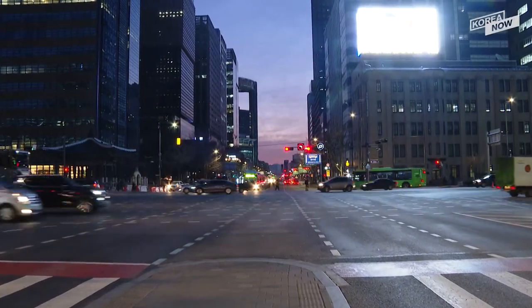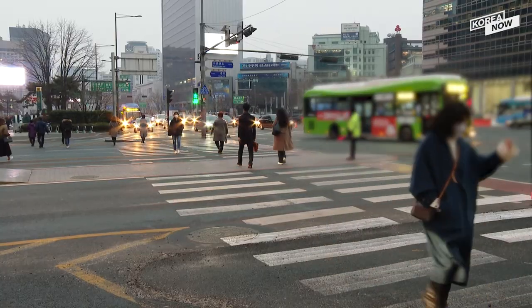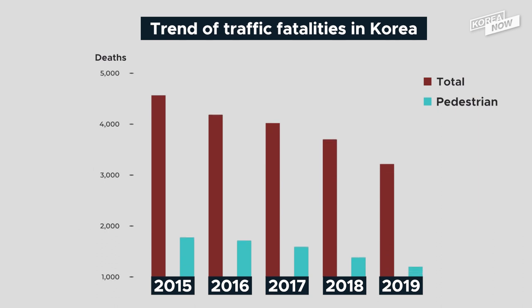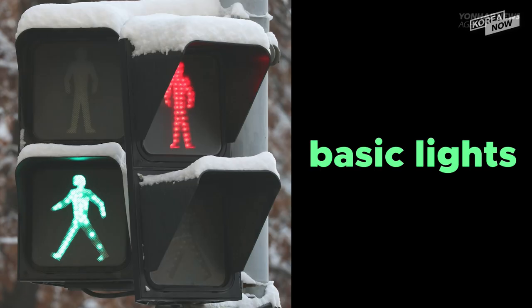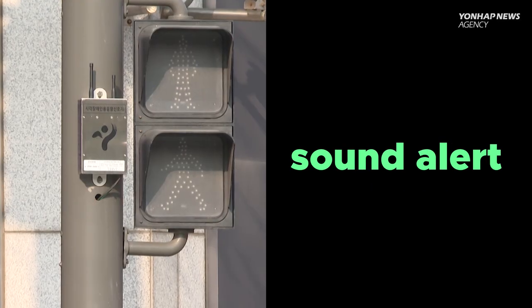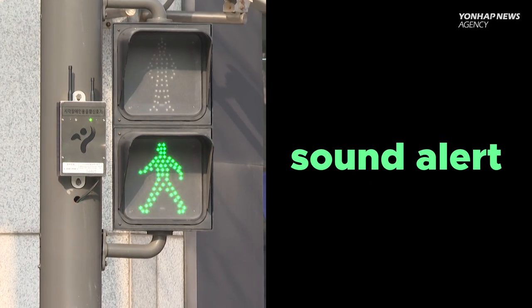If we look at the number of traffic accidents in Korea, pedestrian fatalities accounted for around 40% in 2019, which is 3 times the OECD average. Though the numbers have been on a steady decline, it is still much higher than other developed countries. So there have been various efforts aiming to reduce road traffic fatalities, such as upgrading traffic signals from basic lights to ones with countdown timers and even sound alerts.